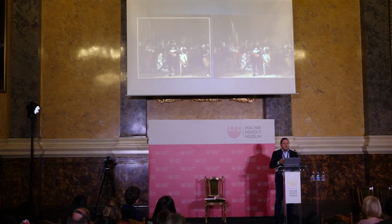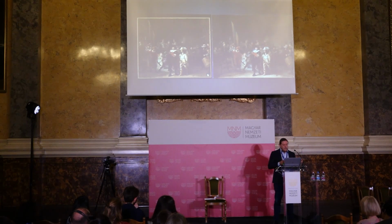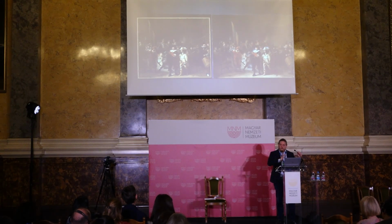It was painted for the so-called Kloveniersdoelen. This was the meeting hall of the various civic guards of Amsterdam. And it was painted in 1642. In 1715, so after everyone had probably already passed away in the painting, they decided to move it from this room to the Stadthuis, the city hall.